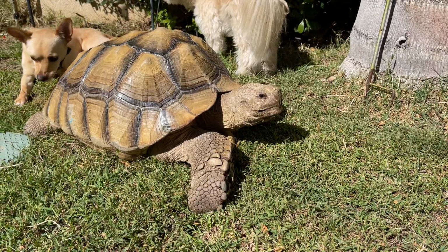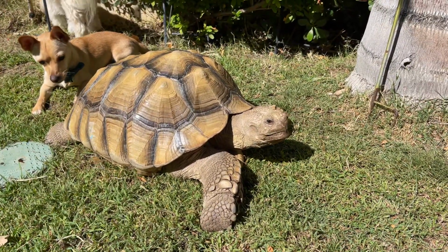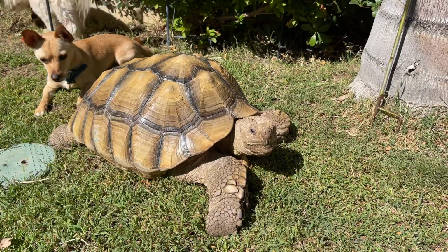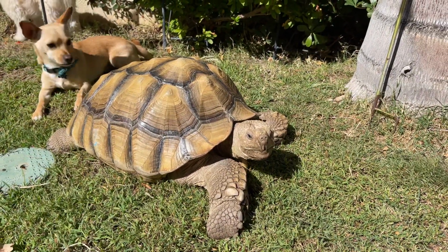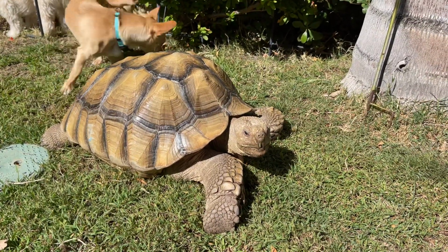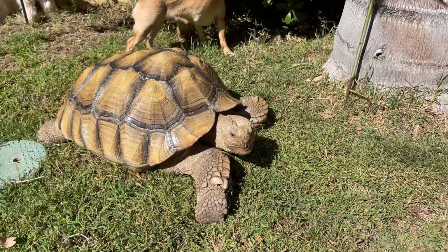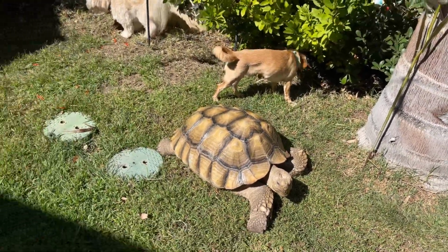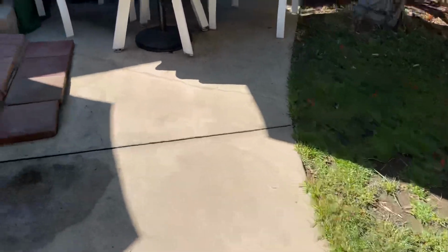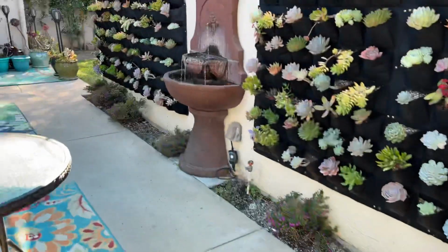The males always get bigger than the females, but you want to adopt because a lot of people who adopt the little babies think they're cute and then give them up because they can no longer care for them. And these guys actually need a lot of care. They need a lot of space. This is just one portion of the yard. They need thousands of square feet. They need acres and acres of land.